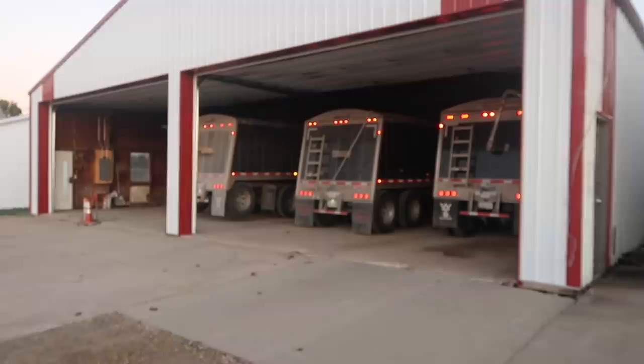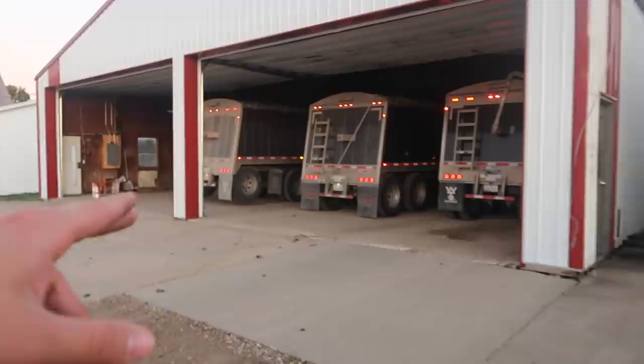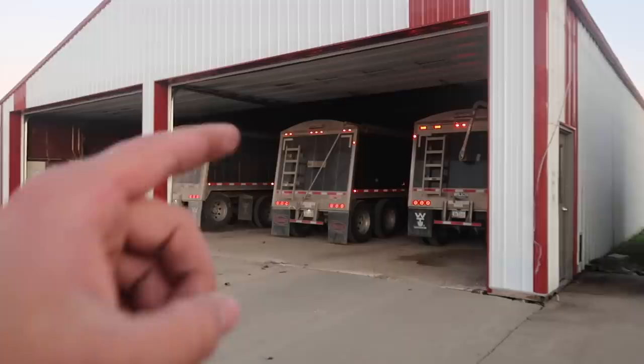This is our main truck storage shed. We can store four trucks in here. It's 54 wide by 90 long. These doors are 24 by 12.